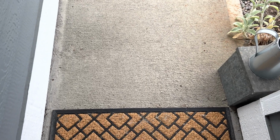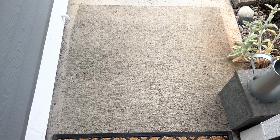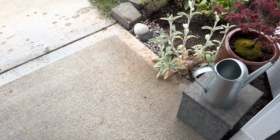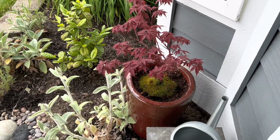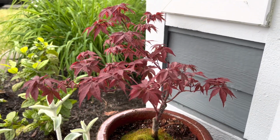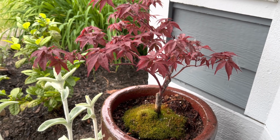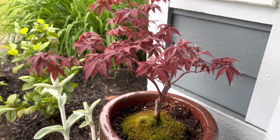Garden tour. It's the end of May after the Memorial Day weekend, 2023. We have my Japanese maple that I brought with me from Chicago. I've had this for about 4 years.